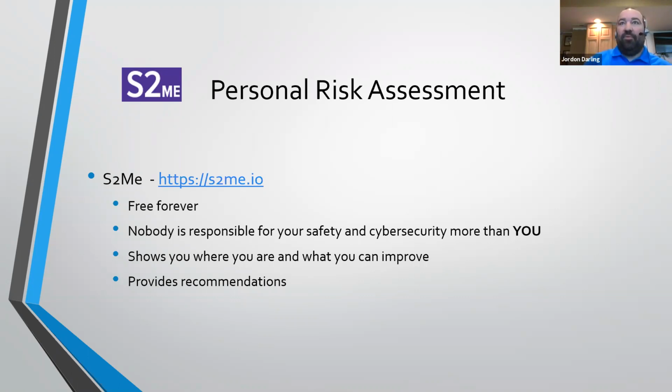Attacking it in a more strategic way, and not just buying more technology, which sometimes adds more risk when you do that. So one nice tool that's available is this S2Me assessment, and it's used to measure your own personal risk. It's a tool that was created by our friends at Security Studio, and they've made this to assess personal risk.